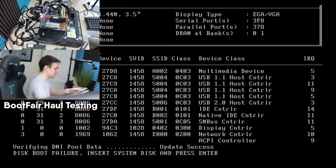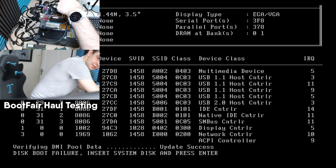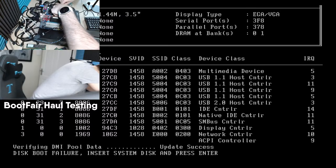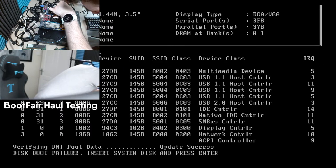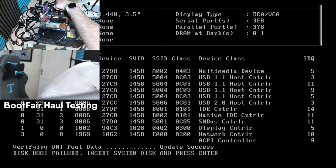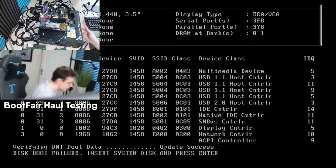Let's test it in dual channel. We can do that now. There we go. Look, let's test it in dual channel. All right, we'll do that here. So, there we go. That's one stick. And that's two sticks. Right, and let's power that on.